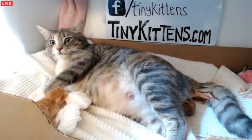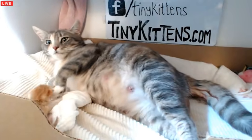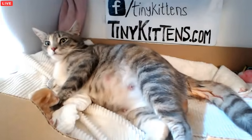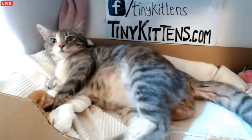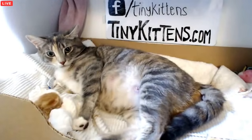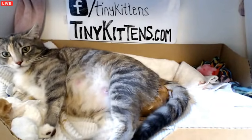Okay, we've got a tail. Well, so far breech. So far both have been breech. There, we've got a baby. Looks like another ginger. All right, little mama, you're up. Get in there, little mama.